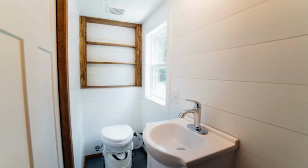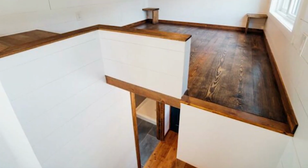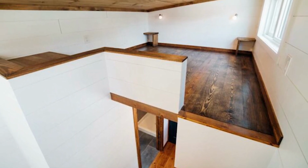Storage stairs lead up to the master loft and a custom steel fabricated ladder leads up to the second loft. The storage stairs have treads and bullnose that match the hardwood flooring throughout the house.